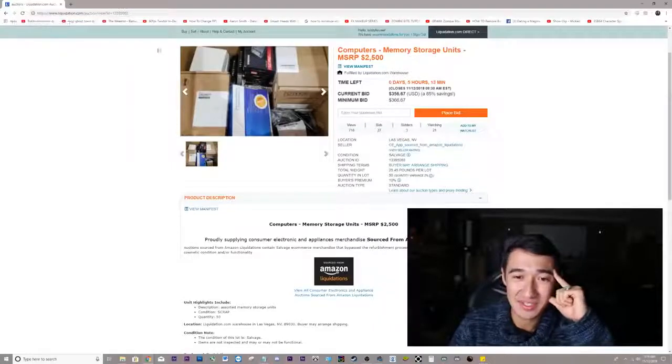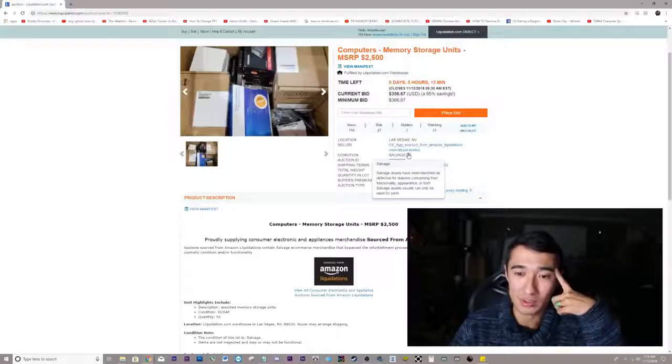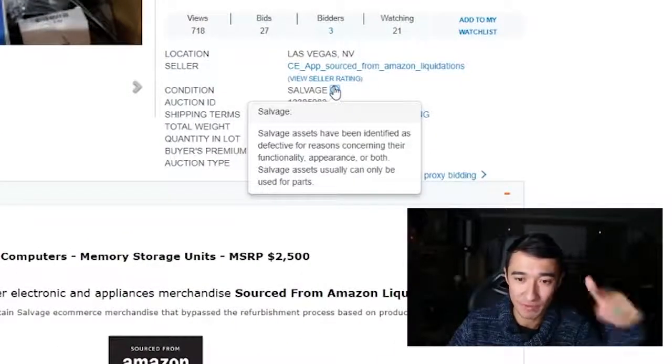Okay, so here, let's look at some of the other specs here. Condition: salvage. So this is concerning. Obviously, if you see the word salvage, you're assuming it's for parts. Salvage assets have been identified as defective for reasons concerning their functionality, appearance, or both.